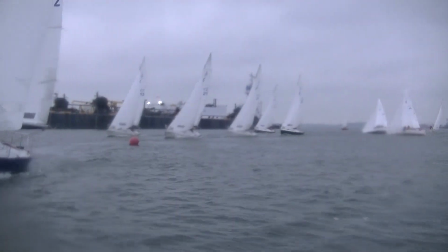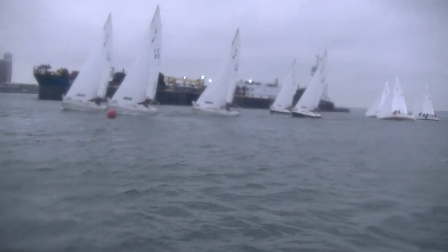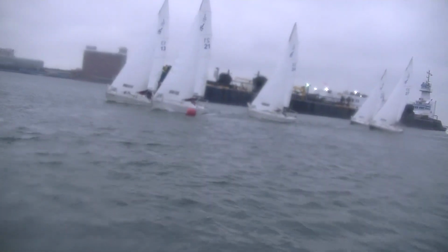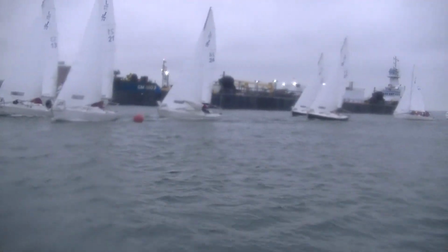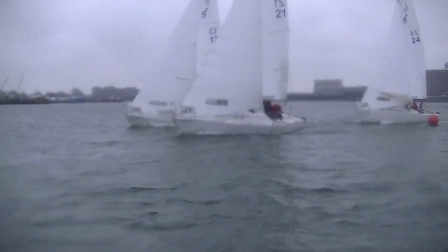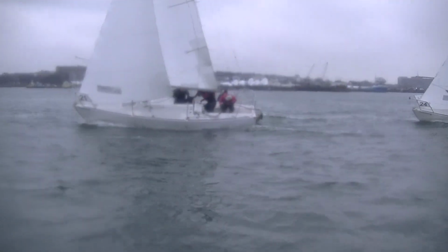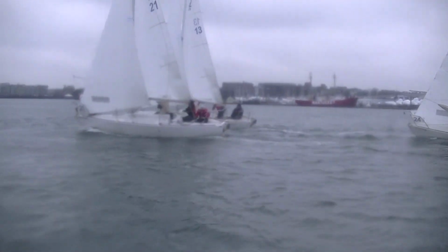Stiletto's doing well again in 4th, followed by Wasabi. And then 23 is doing pretty well this race. That's Mary on Sorcerer. Mary's a good Soling skipper. Normally crews for Frank McNamara.